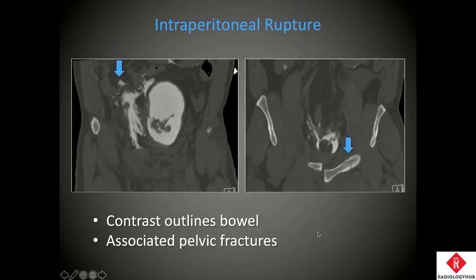Here's another example of intraperitoneal bladder rupture. Again, contrast outlining loops of bowel outside the bladder lumen. And this one is associated with pelvic fracture. So you can see there's disruption of the pubic symphysis and then also a fracture of the pelvic bones.